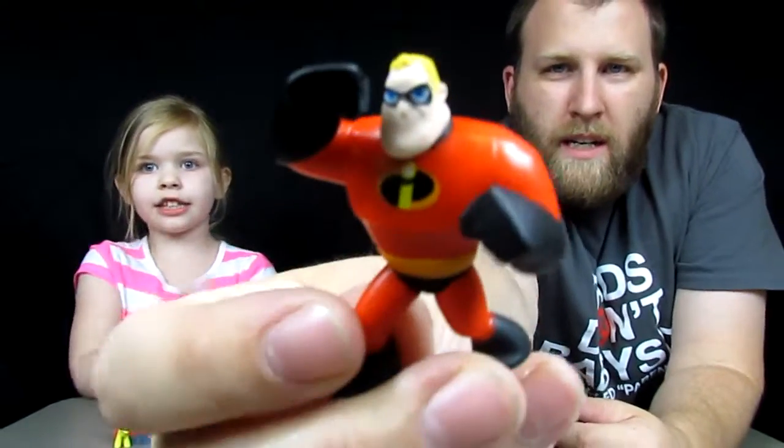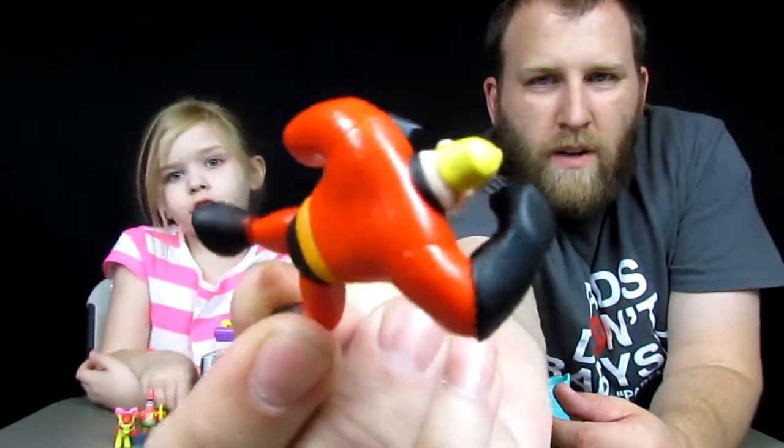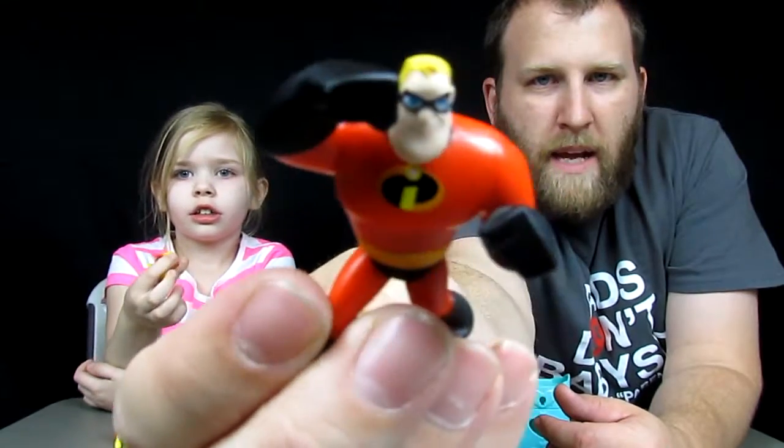You're right. His head doesn't move. So he's just a little figurine. He's pretty cool, though. He's just hard. Yep. Mr. Incredible. He's a very cool figure there. He's got his mask on.